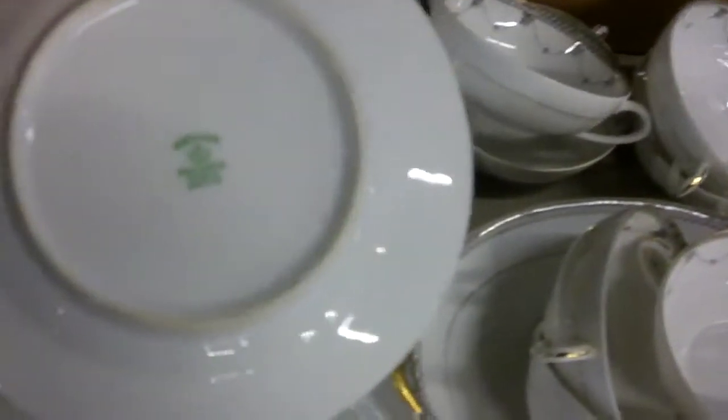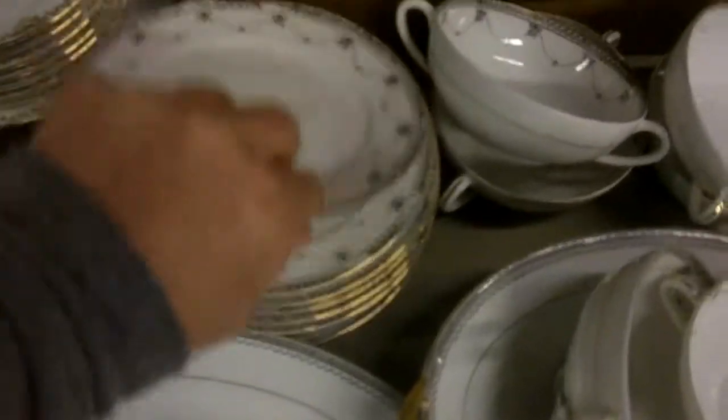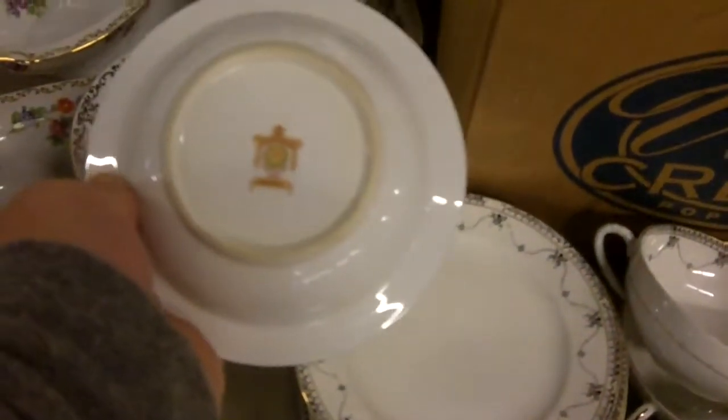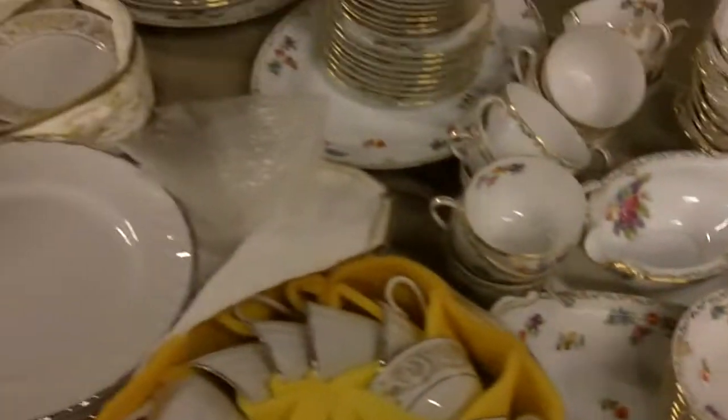Quality seems to be there. Some loose stitching. I don't know. Oh, like I can even read that. Japan, made that out. Noritake. So China.